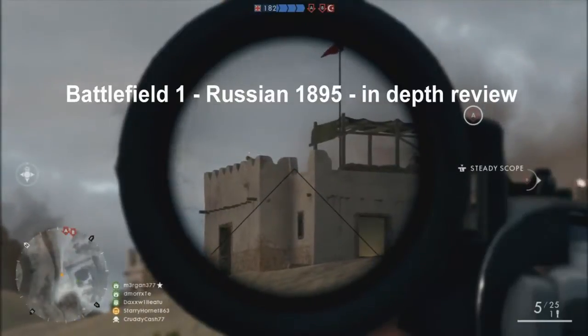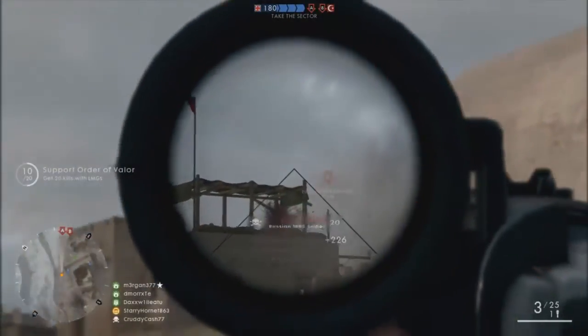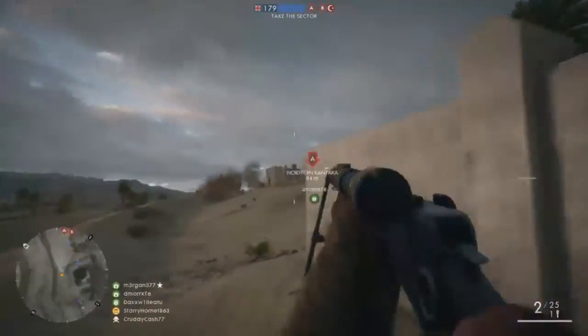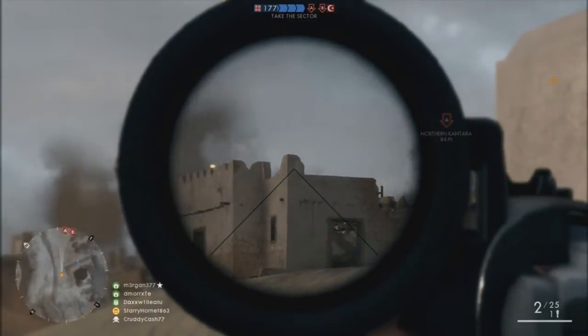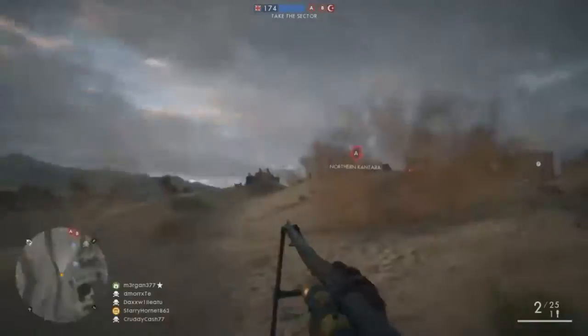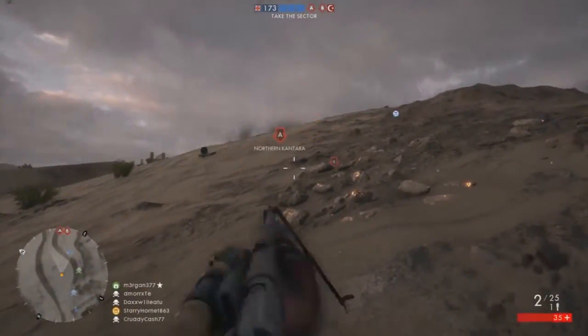Battlefield 1 Russian 1895 in-depth review. Anyway, the Russian 1895 is one very good sniper. It is the only lever action rifle in Battlefield 1, and it has some pretty good stats to go along with it, and also it just handles good.